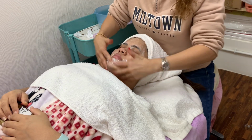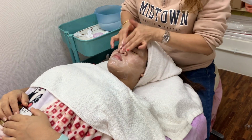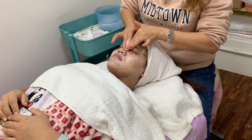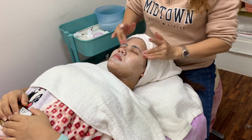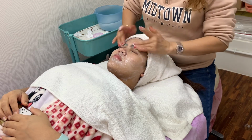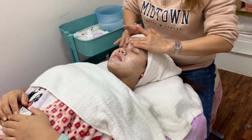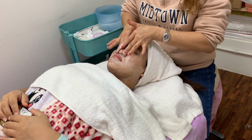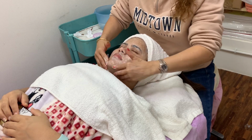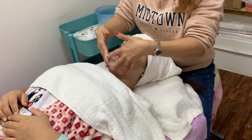Start the massage step by step. Massage the forehead, nose, cheeks, upper lip and chin area.